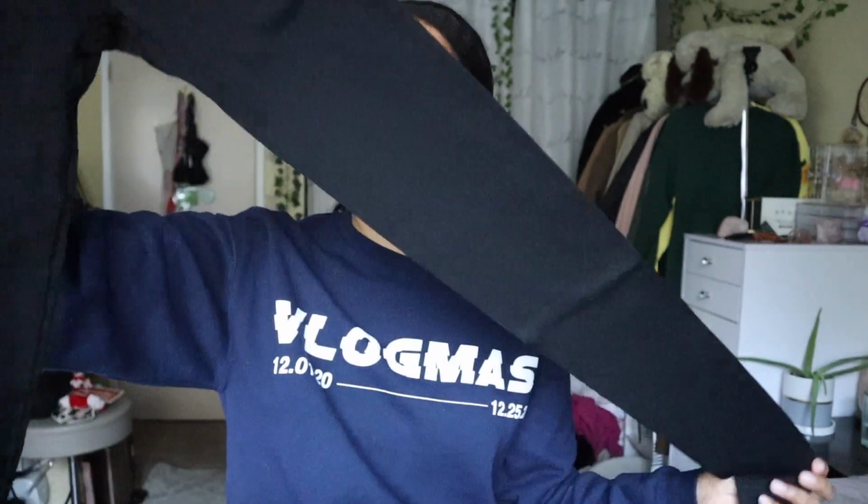Okay, so these are leggings. I ordered some black leggings because I need more black leggings, and I ordered a size small. Ooh, these are very tight. The material is very thick.